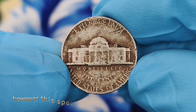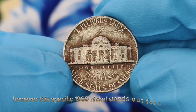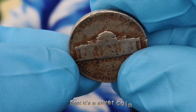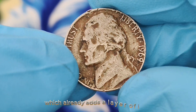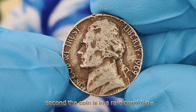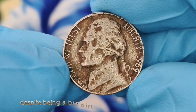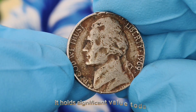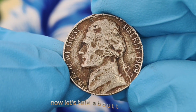However, this specific 1969 nickel stands out for a couple of reasons. First, it's a silver coin, which already adds a layer of intrigue. Second, the coin is in a rare condition. Despite being a bit dirty and having a red color shade, it holds significant value today. Now let's talk about the condition.